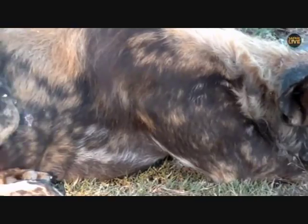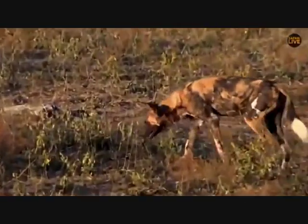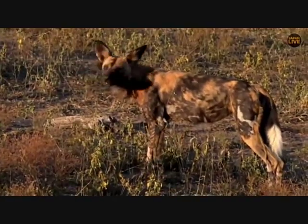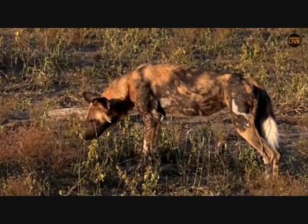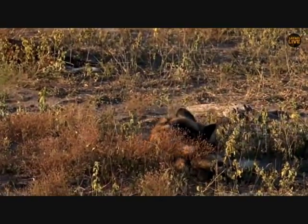You notice as much as she's having a nap there, the ears still keep moving just to pick up any sound. And one of them just rose up to find out what could be happening. And we got my Rafiki Raf with another predator.